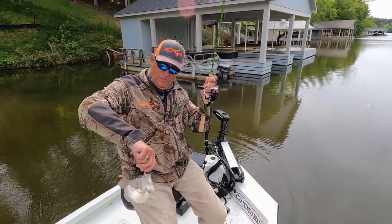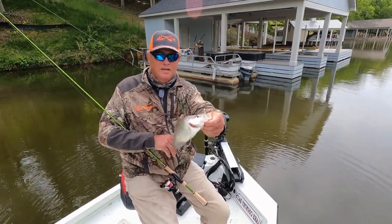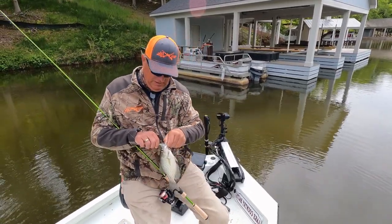Oh man, what is happening, people? Hey, not bad for the first crappie of the day. Boom, good crappie right there.